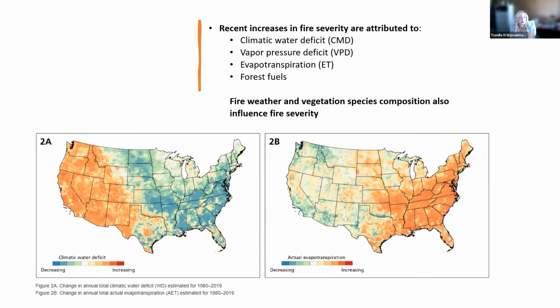But the recent increases in fire severity are attributed to climatic water deficit, vapor pressure deficit, evapotranspiration, and forest fuels. And also fire weather and vegetation species composition influence fire severity. So these graphs on the bottom show trends over time. On the left is climatic water deficit, on the right is actual evapotranspiration.